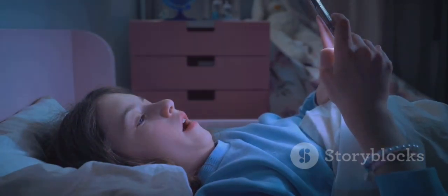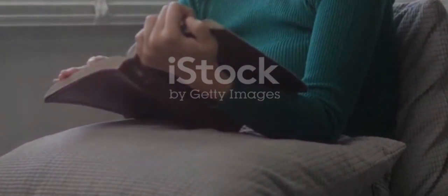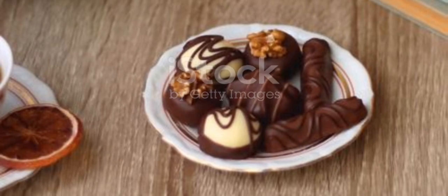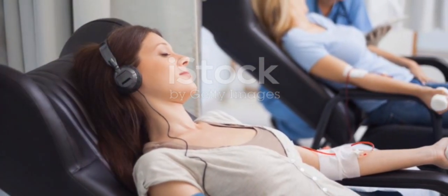Another tip, make your bedroom a no-screen zone. Keeping your phone, tablet, or laptop out of your bedroom can help you wind down at night and get better sleep. Try replacing your bedtime scrolling with a good book or some music, and you'll sleep like a baby.